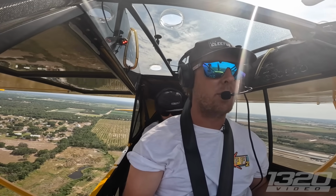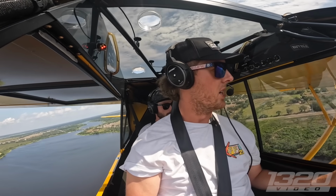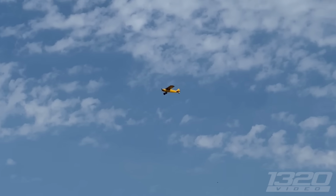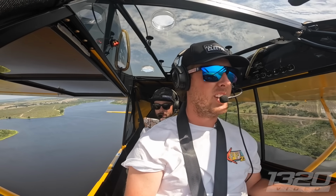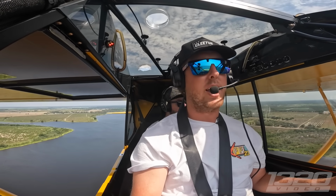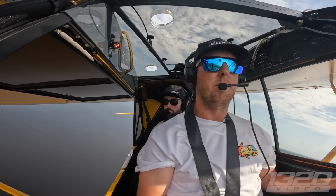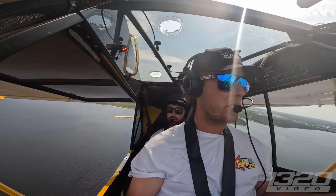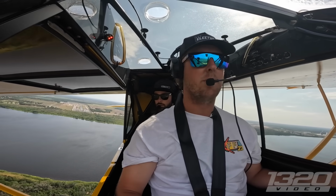All right, go ahead and grab the stick a little bit if you want. Okay, I got it. Go ahead and push her forward a little bit. There you go, nose down. If you want, you can make a big right-handed turn. Kind of turn her to the right a little bit, and then just pull back. That's enough bank right there. Don't want to bank much more than that. Pull back a little bit. Keep turning right.